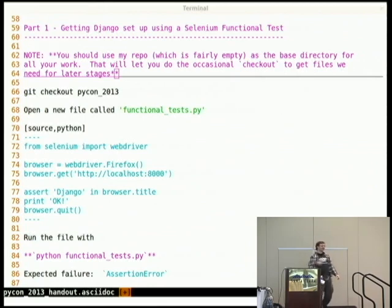OK, who has not managed to get the assertion error? OK, all right, couple more minutes. Anybody else? Make sure we're on part one of the handout now, so you're fetching localhost 8000, not Google.